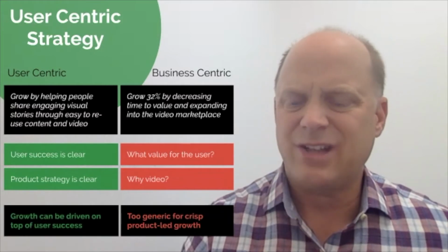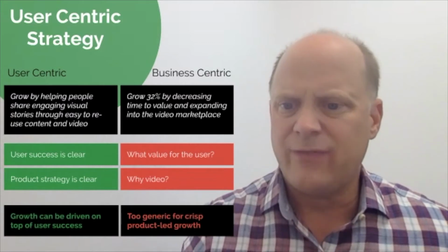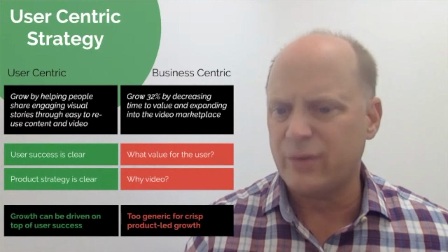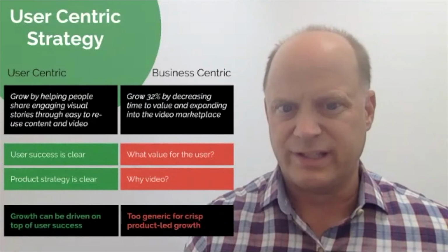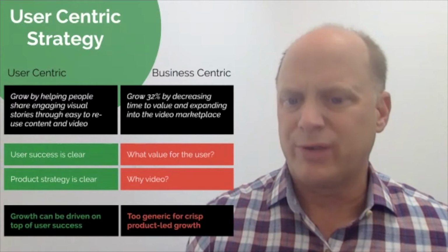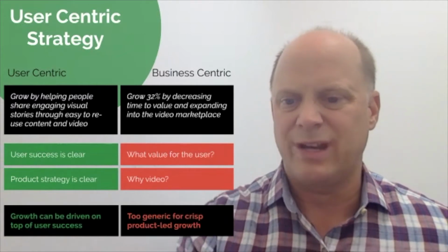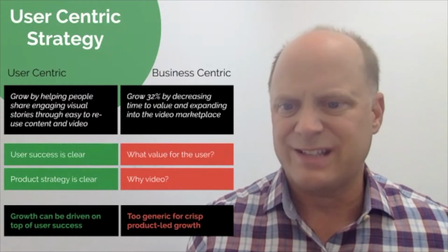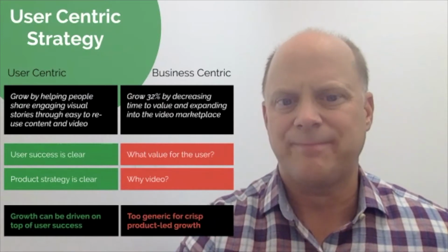now it doesn't necessarily talk about specific growth goals of 32% as an example or something like that, but if you've got user success clear and the way you're trying to drive it through your product, if those things are clear, the growth will be pretty easy to drive on top of the user success through sales and marketing and things like that. So I wouldn't burden the product with necessarily a percentage growth number. I would focus, if you want to be product-led on your growth, make sure user success is clear, the product strategy is clear, and you have a user-centric strategy articulation.